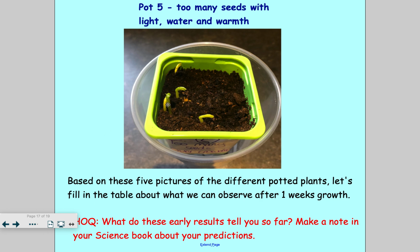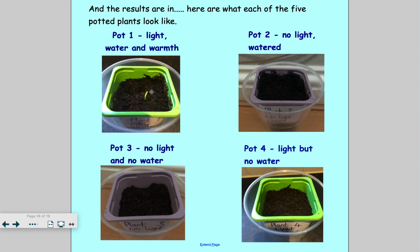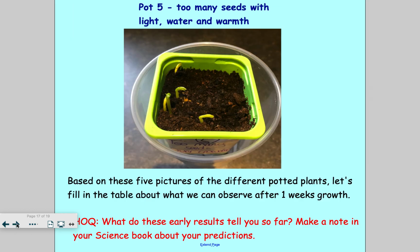If you look at the size of that, that's approximately 1.5 centimetres high, because I did measure it. Whereas this seed is probably only about, maybe not even a centimetre. So pot 1 and pot 5 are getting water, light and warmth, and they seem to be growing brilliantly. I'm surprised by that at this stage, just because there's so many seeds in there. It'll be interesting to see how well they grow after this initial phase.